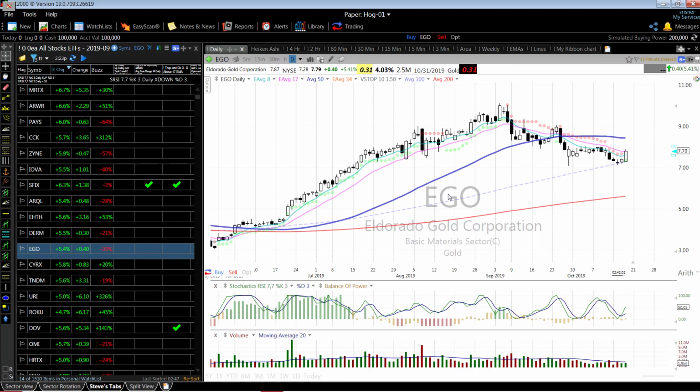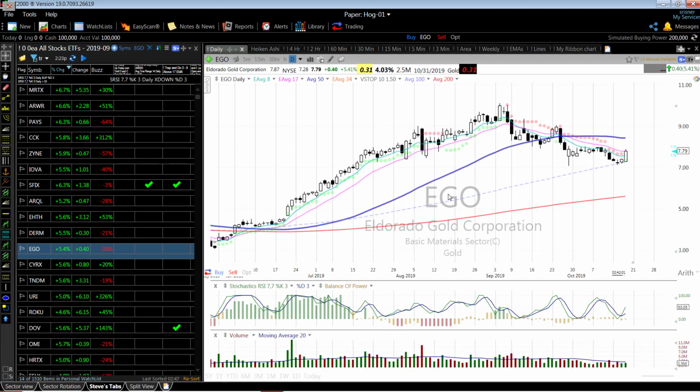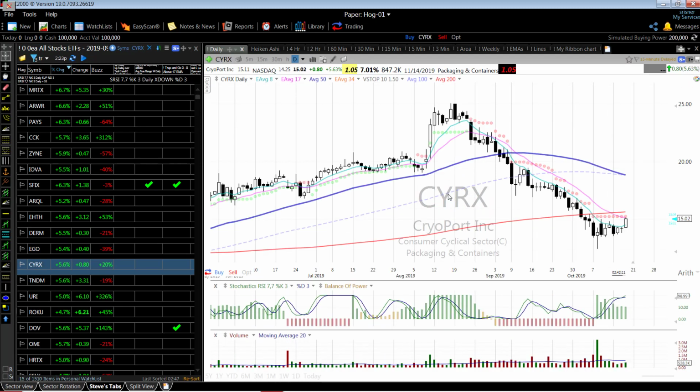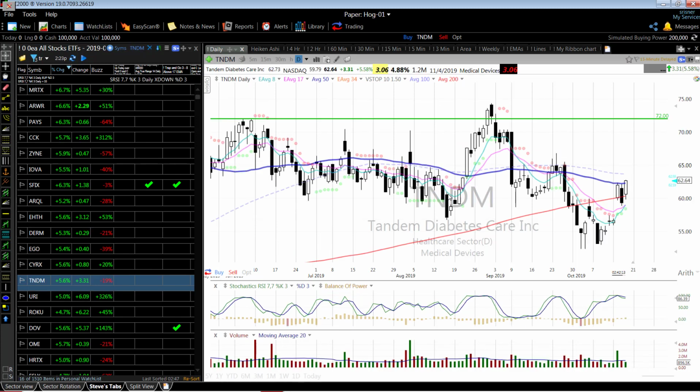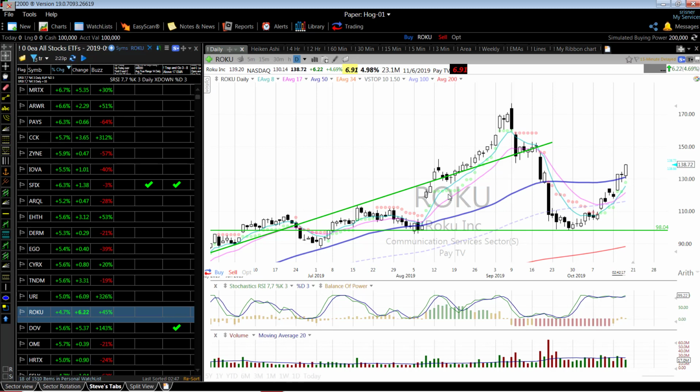Eldorado Gold, EGO. 3-8 still in downtrend. So not ready. Cyrix, no. Some of these we're getting bounces are just not. This one's a tough one, Roku.